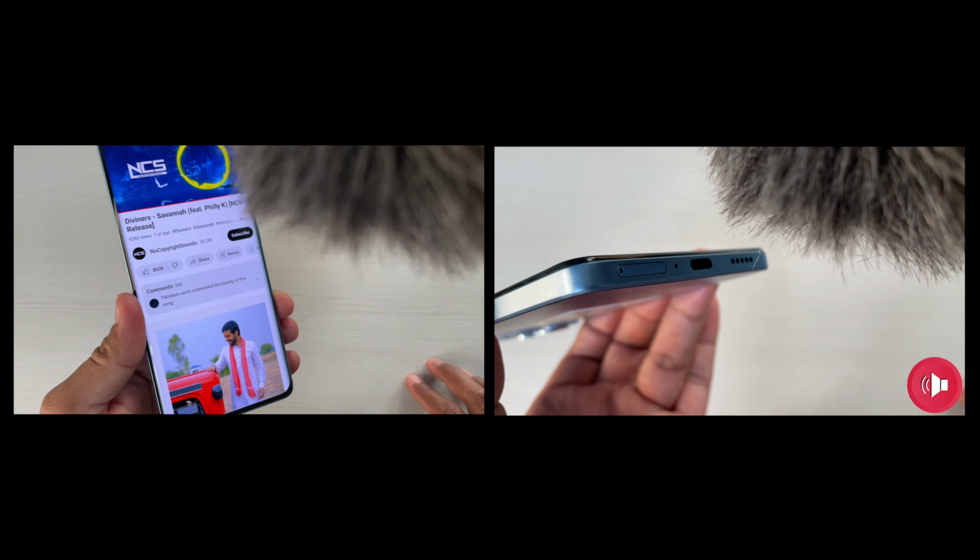So guys, you let me know which one sounded better to you. According to me, this Realme 10 Pro Plus is louder, okay, than this Poco X5 Pro. But Poco X5 Pro has a really balanced sound. The bass is actually adequate. This one is a bit shrilling, I would say.